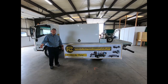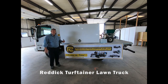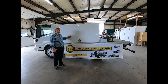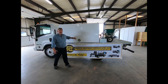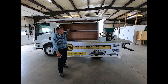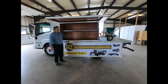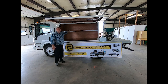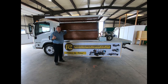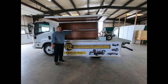So again, this is the Reddick turf tainer truck. The first item, of course, is going to be a massive 42 by 80 by 24 inch deep storage cabinet. Beautiful white fiberglass door for your graphics. Open that up. You have got plenty of room for dry fur, maybe 15 or 20 bags, plus a really heavy duty shelf. You can load that down with tip and pours, with anything you need to get in there. The 2.5 gallon jugs all fit in there, and you could load that thing up with 2.5 gallon jugs.